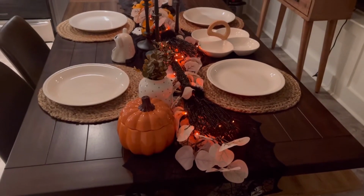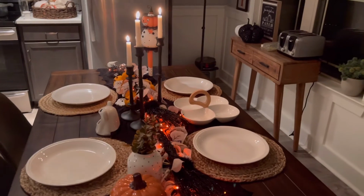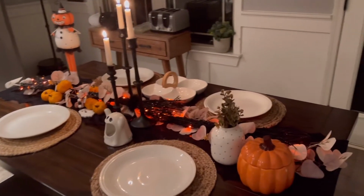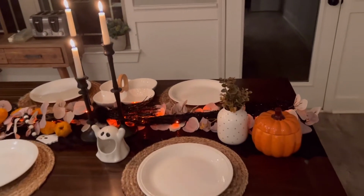I wanted to show you guys what the table looked like almost at nighttime, and I just thought it was so beautiful with those orange lights and the candlesticks. What a great way to have the dining room table for a nice dinner.